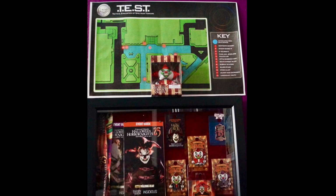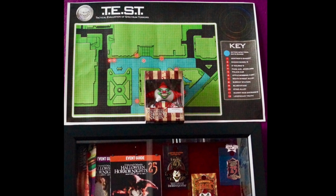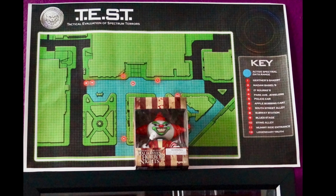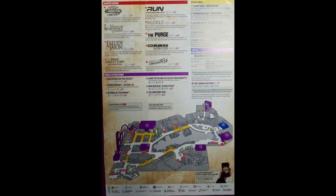This was from a one weekend only Legendary Truth event, which was amazing and was a predecessor to the repository that we would see in 2016. I still have the map for HHN 25 mounted on foam core, it's just not above the shadow box.